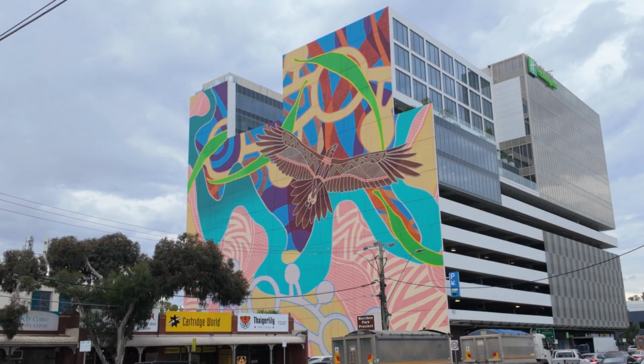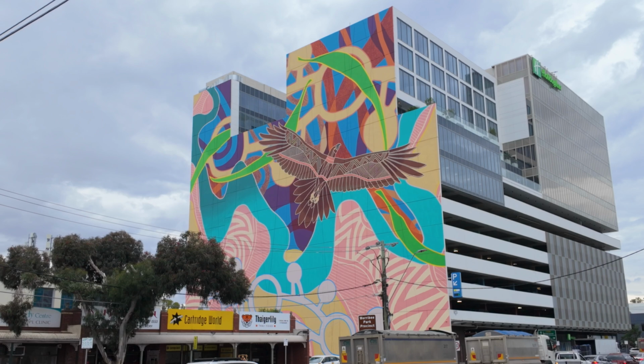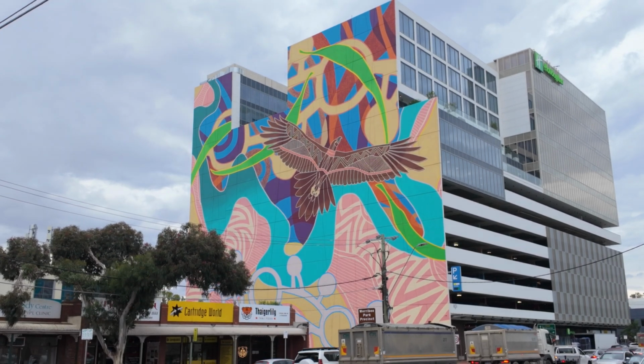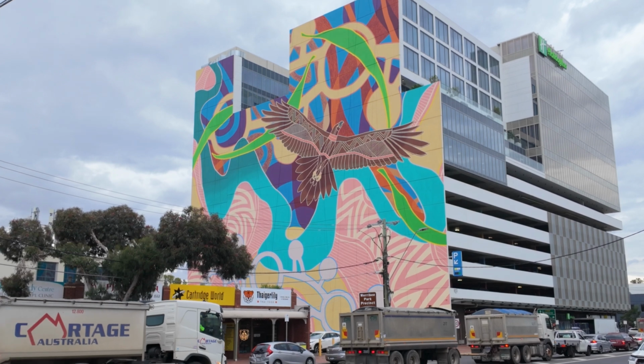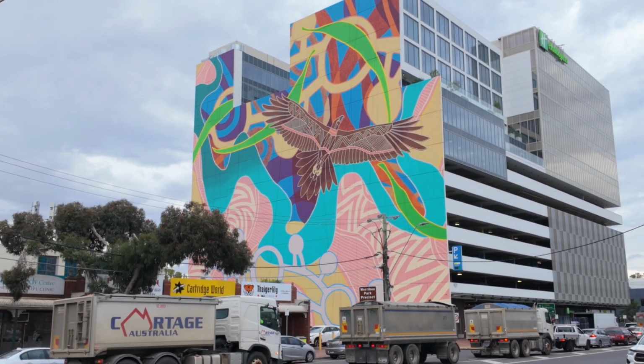And every time I go past, I just love having Bunjil looking over Werribee and looking over the City of Wyndham. And just being there is a comfort in a really weird way. So there we go. We've got all of the murals. There may be more. In fact, I know of at least one more. And if you know of any murals that I've missed in the City of Wyndham, let me know. I'm happy to do more of this kind of stuff.